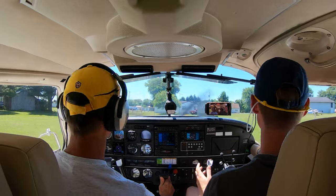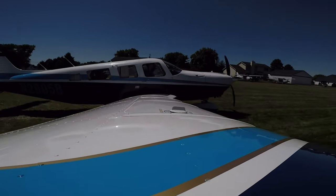Runway 28 for departure straight out, Beech City.